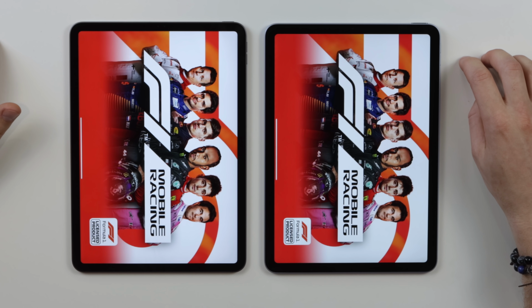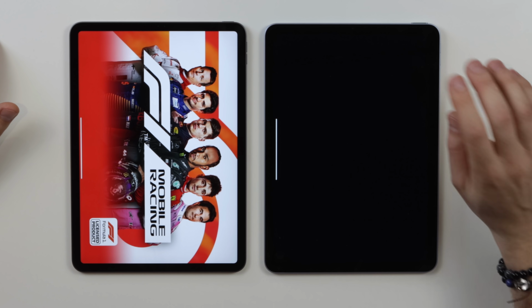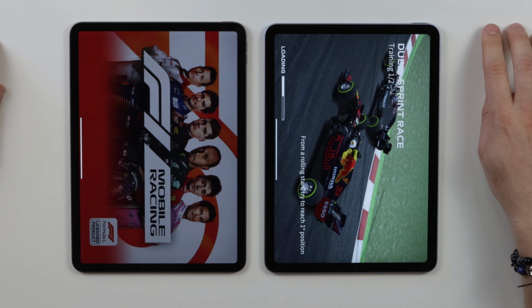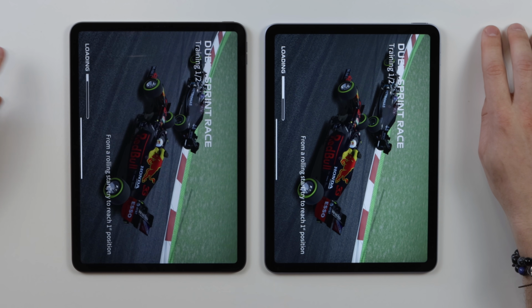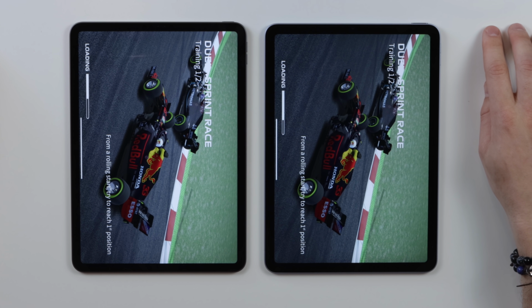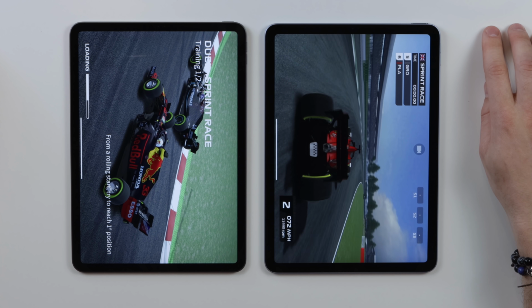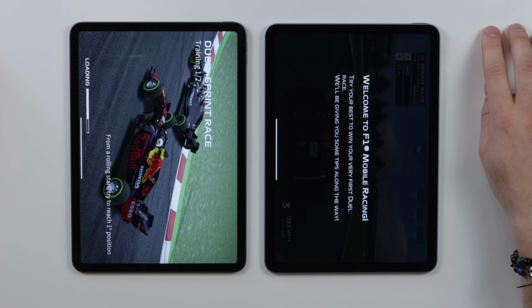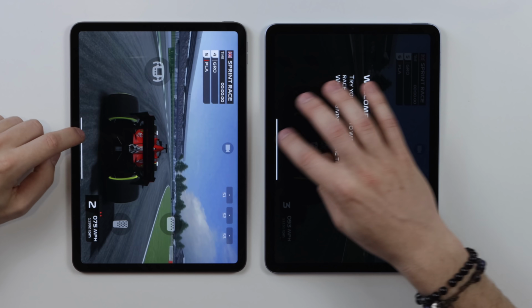They're pretty much getting there at the same time. iPad Air ahead there, as I was saying that. It's about halfway done loading before this even starts. Okay. Let's have a look. So the iPad Air is finished. Still waiting on the iPad Pro. The iPad Pro is just done now.